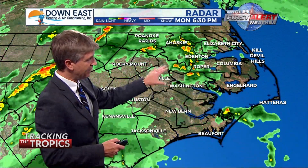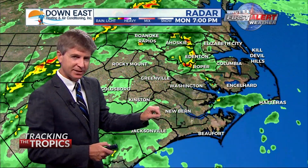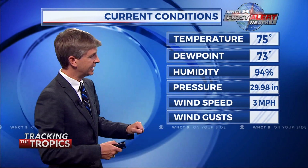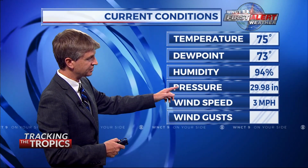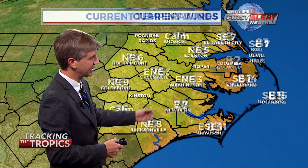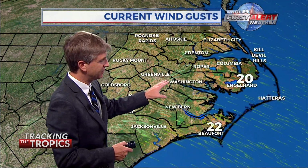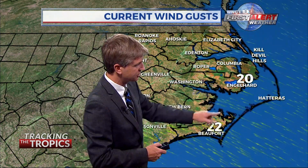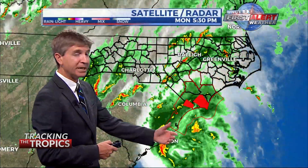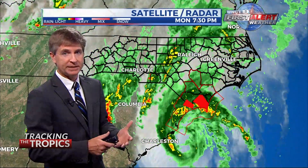You start out with a band, then you get a break, then another band, but as you head deeper into the night, the bands tend to get a little heavier, the activity tends to get a little more impressive, and that's going to be the case for us. We've really noticed the pressure now starting to drop in Greenville quite a bit, down to 29.98 inches, obviously a little cooler today with the extra clouds. The winds still not overly impressive at the moment, but in some of the heavier squalls, you're starting to see a few 20, 30 mile per hour gusts. And I think there's going to be a sharp increase in the wind field. And that's why we're warning our residents around here.